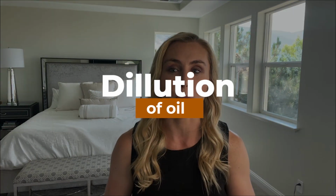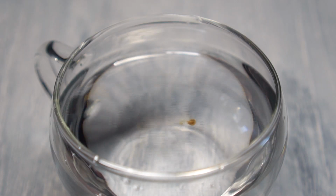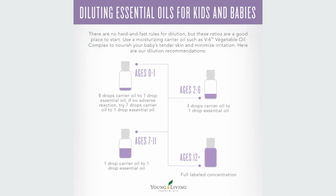Okay, I'm talking about dilution, and you're probably thinking, how do I dilute oil? So think of dilution as just watering down the potency of your essential oils for the appropriate age for your kiddo. And there's suggested dilution ratios from Young Living based on your kid's age. So let's dive right in.